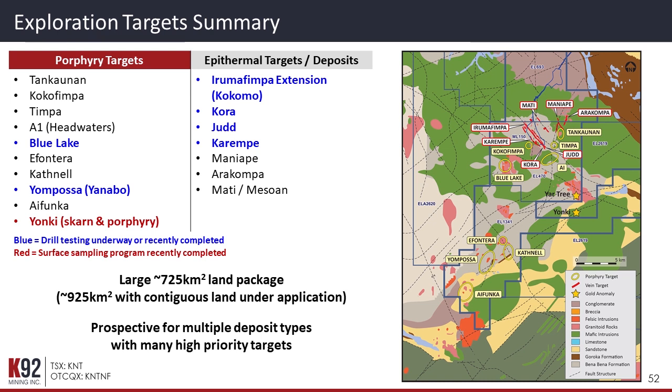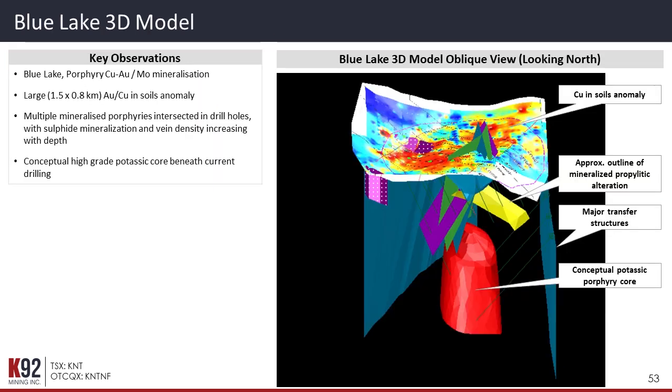K92 has been able to access and drill 3 porphyry prospects, namely Yomposa, Yonki, and the Blue Lake Porphyry. The Blue Lake Porphyry complex was discovered by K92 geologists in 2017 as a result of in-depth surface mapping and sampling. Soil geochemical analysis revealed a large coincident gold-copper molybdenum anomaly, with arsenic anomalism corresponding with high sulfidation mineralization in outcrop.